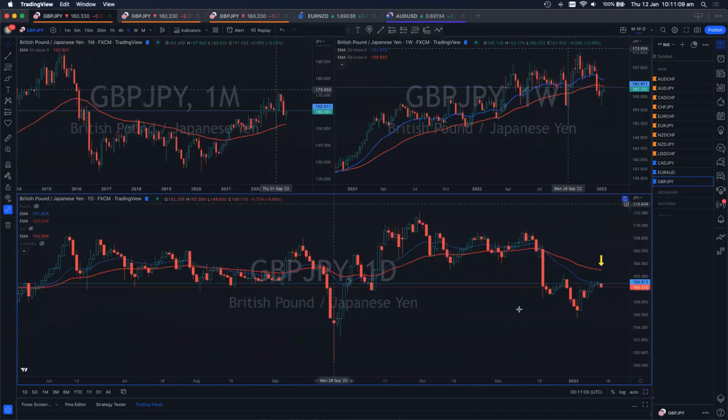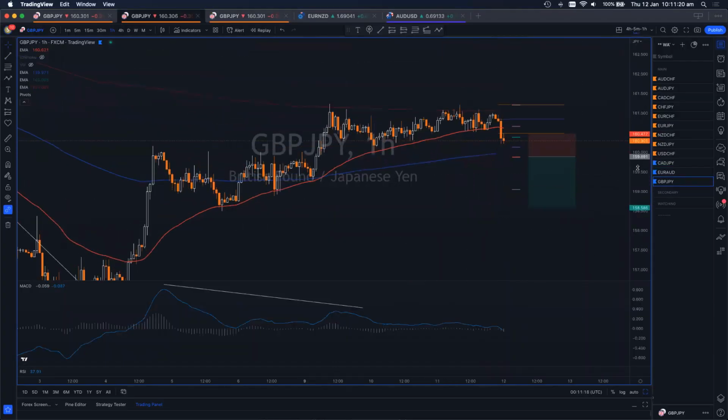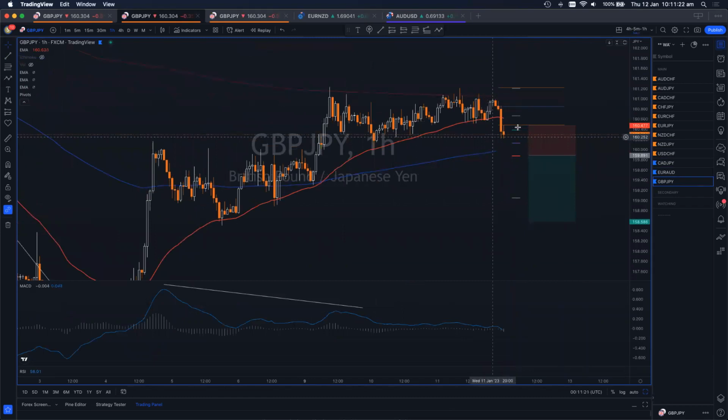Pound Yen even. Pound Yen. Like other yen pairs, stalling, breaking down off the day 20. Nice strong SR line there. And on the hourly chart, we can see it's breaking below the 1 hour 50 very strongly. It's been waiting to do that for a while, so lots of traders are jumping on this one. Break down a bit lower.